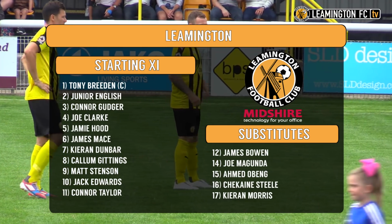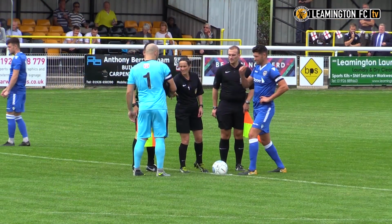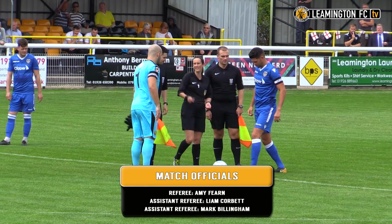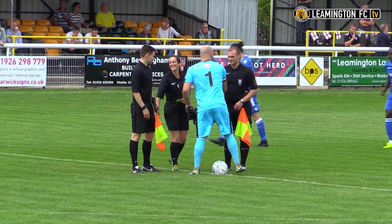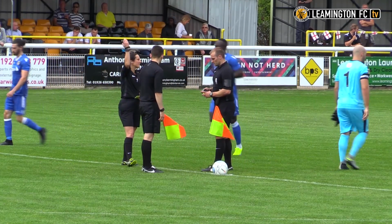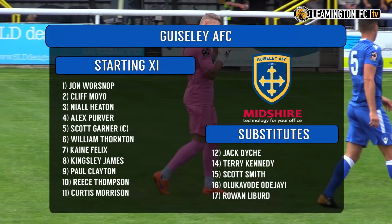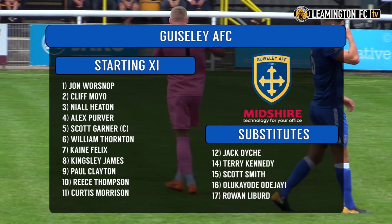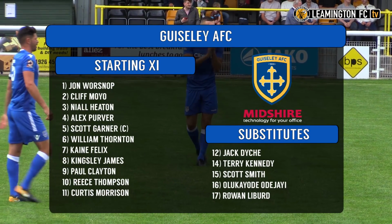Former Brake Kane Felix returns to his old hunting ground, and after opening his goal-scoring account on Tuesday night against Stockport, he'll be raring to extend his tally here this afternoon. Here's how the West Yorkshire side line up. It's John Warsnop in goal. Cliff Moyo, Niall Heaton, Scott Garner and William Thornton are 4 at the back. Alex Purver, Kingsley James, Curtis Morrison and Kane Felix in the midfield, with Paul Clayton and Reece Thompson starting up top.